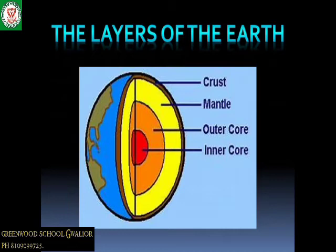Students, as everyone knows that we all live on the planet Earth, but do you know what is inside the Earth? Today we will study about the layers of the Earth. In the beginning, the Earth was just a huge ball of dust and hot gases. As it kept spinning, the gases slowly cooled down and the surface of the Earth became cold and hard. We live on the outer surface of the Earth. This outer surface is called the crust.